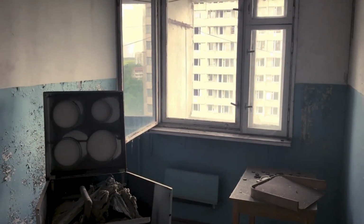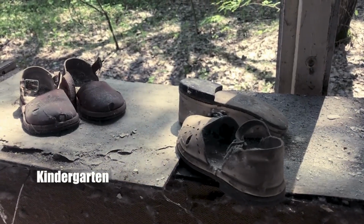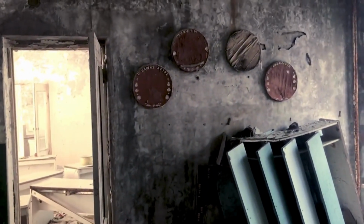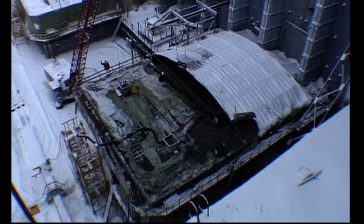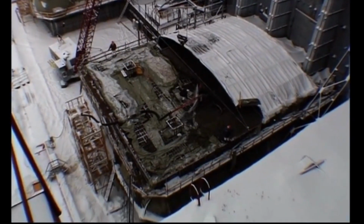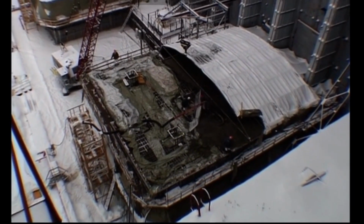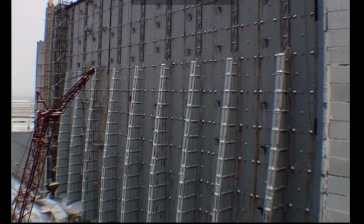It's heart-wrenching to think about the lives that were forever changed by this disaster. Families were torn apart, and communities were fractured. The long-term health effects extended beyond physical ailments, as psychological trauma cast a shadow on the survivors' lives. Efforts to contain the disaster were monumental. Engineers hastily constructed the iconic sarcophagus to encase the damaged reactor, preventing further release of radioactive particles. However, this structure was always meant to be temporary.